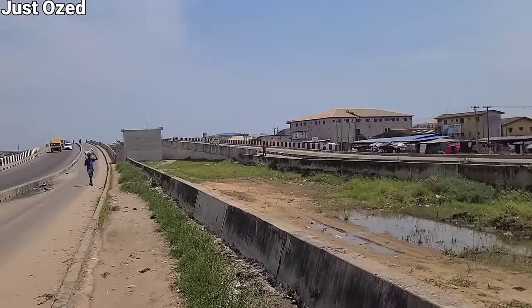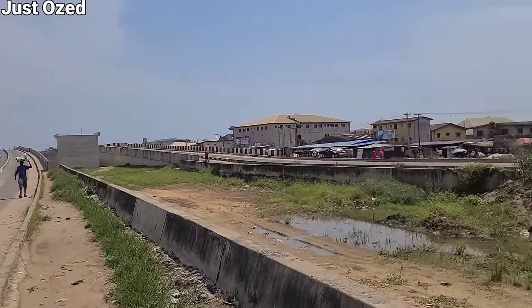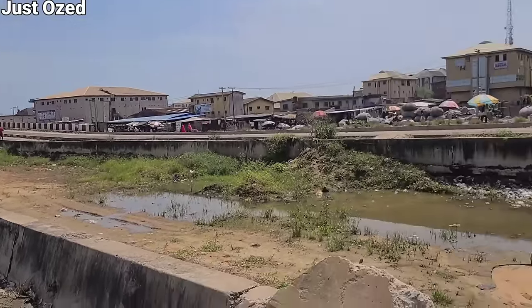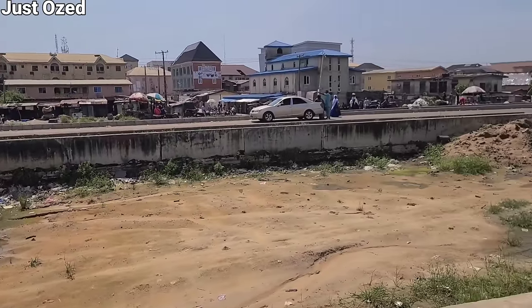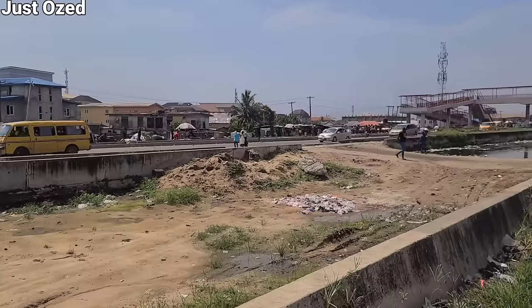We are currently at Iyanoba, and we have a bridge currently under construction for the Lagos Blue Line Phase 2. This is looking back, heading towards Alabarago, Lasso Gate. This is what the rail track is looking like right there.